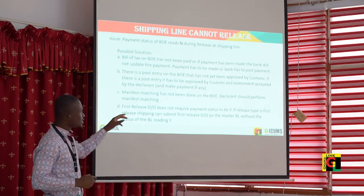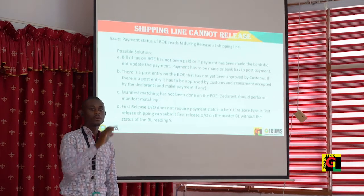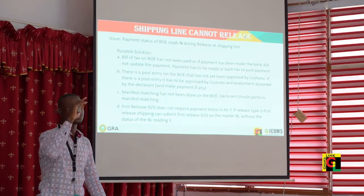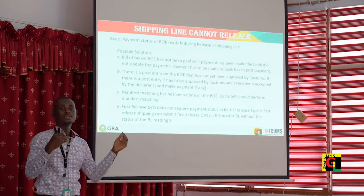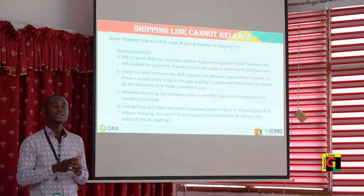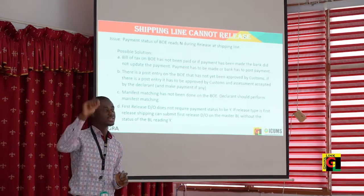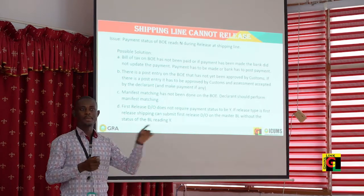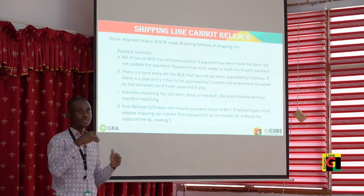Now, if you go to the shipping line and you are told to go and do manifest matching, it's because on their system, they are not able to see your payment status reading as Y. Meaning that per the system, you've not paid duty. So go back to the BOE, go to the bill of tax, and make sure that the status of all the bills are reading receipt. If any of them is reading bill creation, then it means that particular payment did not go through. And because of that, the shipping line cannot do the release for you.